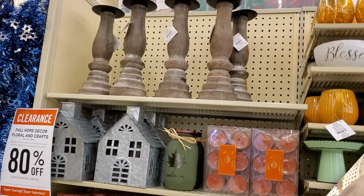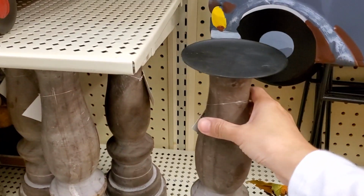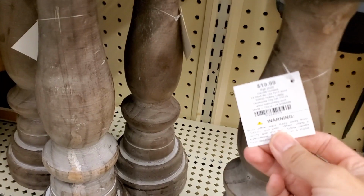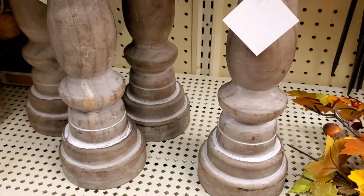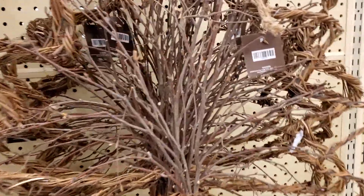Would you look at those candle pedestals? Look how beautiful they are. I've always wanted them, but I just couldn't pay the price for it. Not even half of that. Ridiculous. So beautiful, you guys. You can also restain that too.